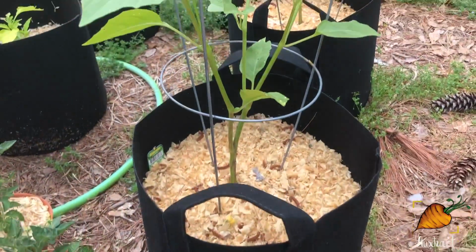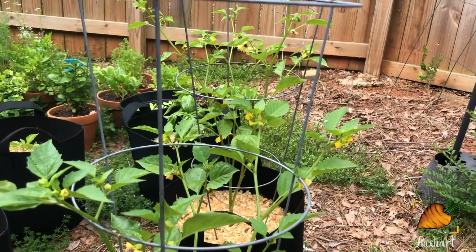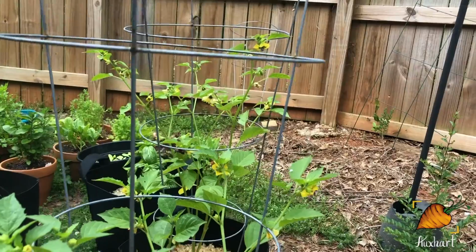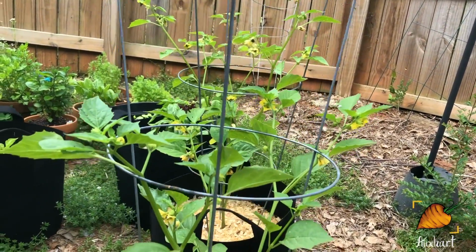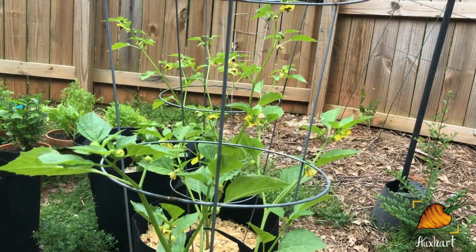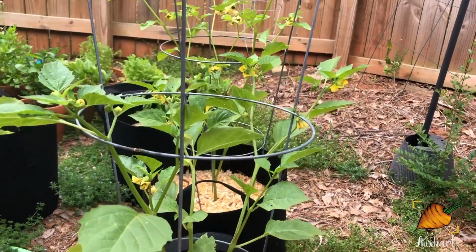Next to the tomatillos, which continue to put on flowers, and I have not seen any fruit set, so it might be time to try hand pollinating these guys. If anybody knows any other problems why maybe the fruit isn't setting, let me know, because I have no idea about tomatillos. I know nothing about them. I just got these from the store and let them start growing.